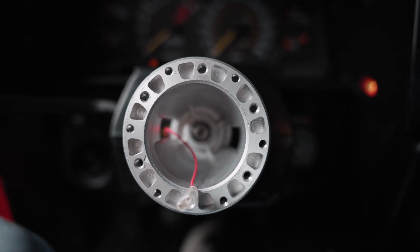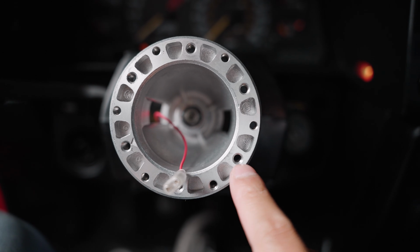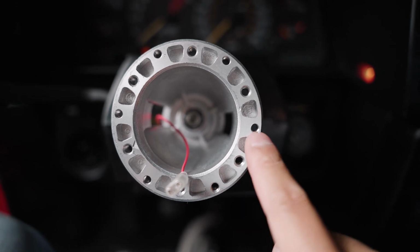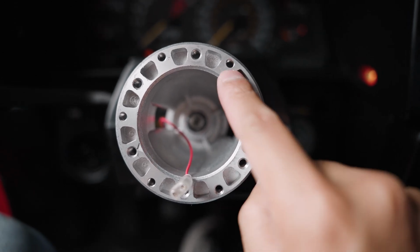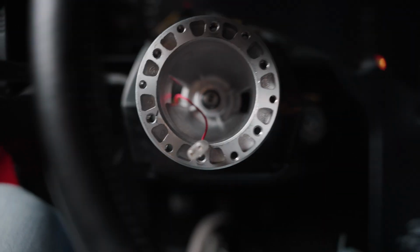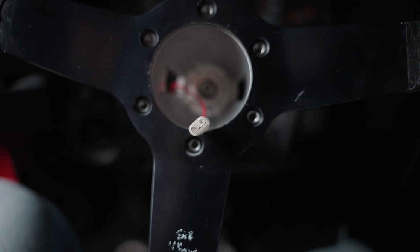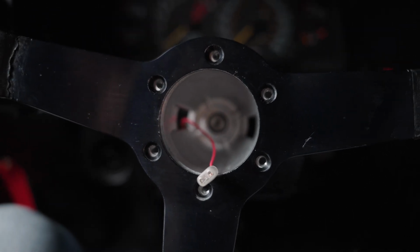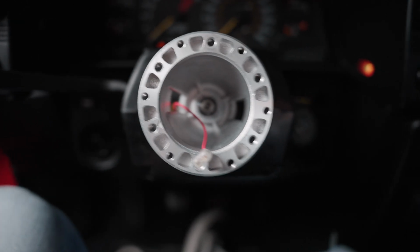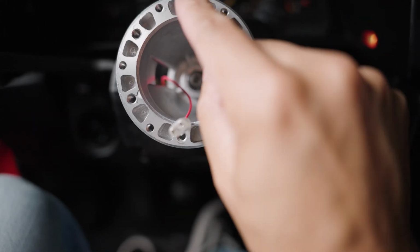So just to give you guys a breakdown, my steering wheel matches with these holes right here that are more towards the center. And the ones on the edges, I believe they're Nardi, don't quote me on that, but those don't align with my steering wheel. So let me put my steering wheel right here. When I align it with these holes, you can see right there that all the holes align. So keep that in mind and just make sure your steering wheel is straight and then align whichever one you're gonna use.